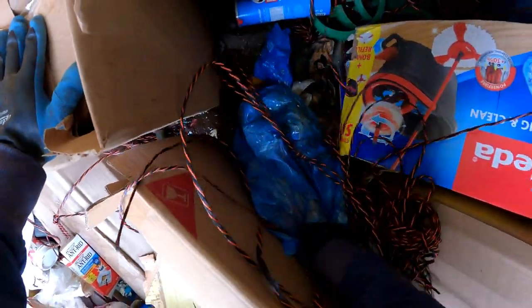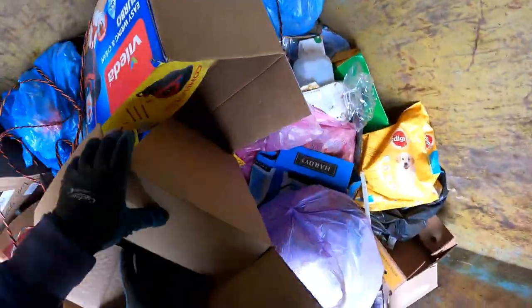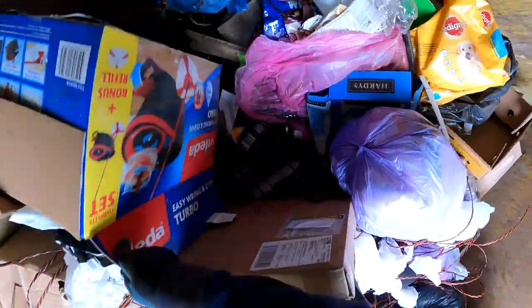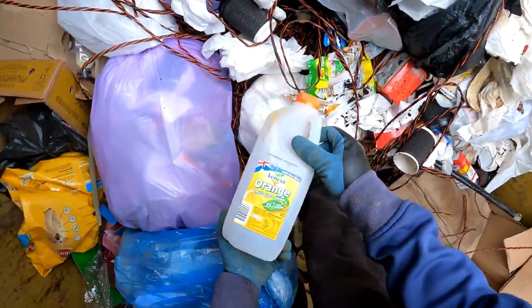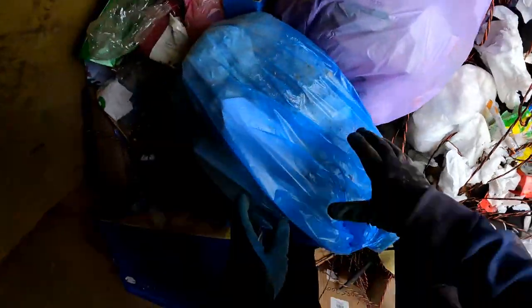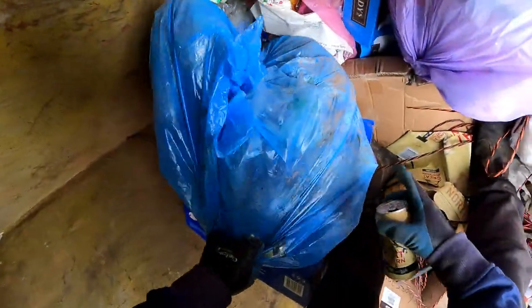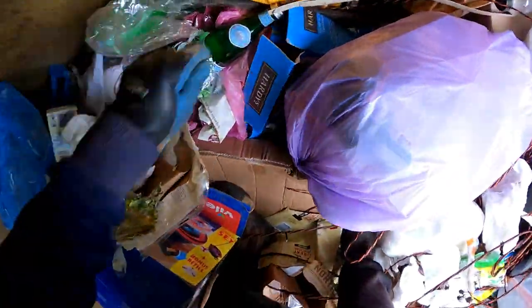That's a filter. Nothing in that bag. Nope. Nothing in that bag. Nope. Put the filter on top of the filter. Does that one go? Yes, it does. In right there. All there.